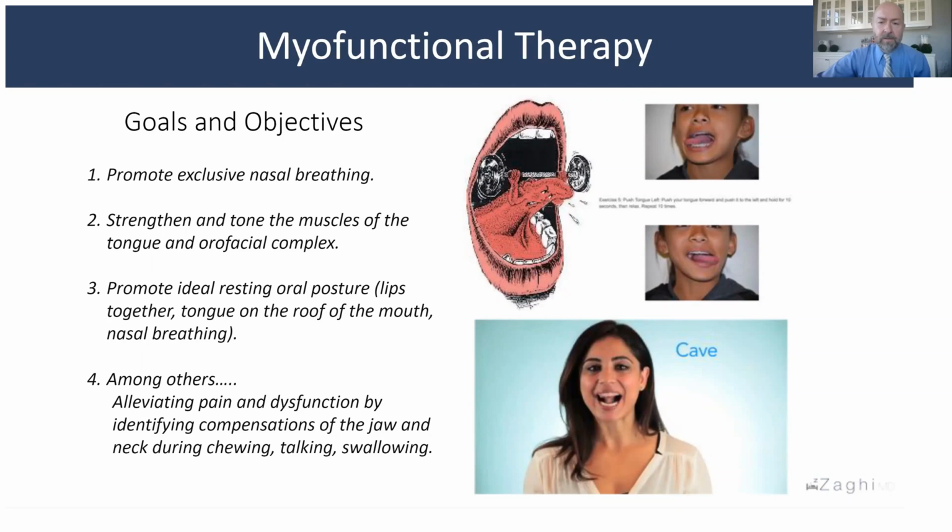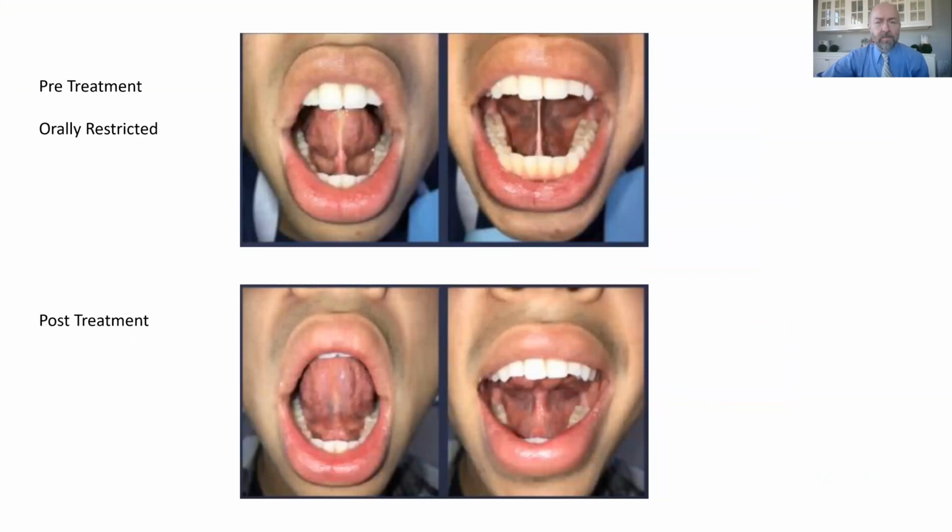When this myofunctional therapy is not fully successful, we often have to surgically intervene, which helps relieve the restriction from underneath the tongue. And once the muscles have been balanced and strengthened by the myofunctional therapy, if that tether is still restrictive, a surgical procedure called a tongue tie release can be very beneficial in restoring and improving the range of motion of the tongue.